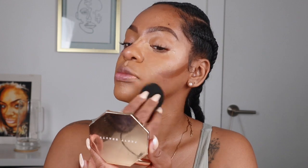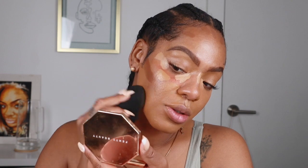I am definitely going back in with my setting spray. I know that sounds ridiculous, but we're looking for longevity. You feel me? So just blending it out and really just taking my time too. I feel sometimes with foundations, I try to rush it, but you want to be as detailed as possible. So taking a little bit of extra time with it is ideal. Making sure it's all blended out, you're covering exactly what you want to cover.